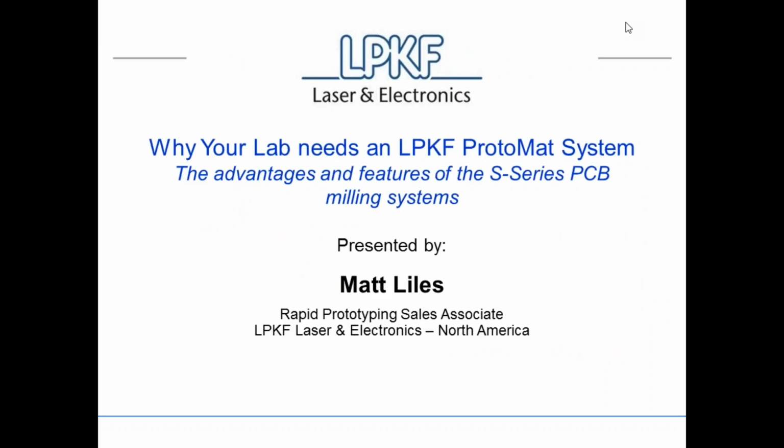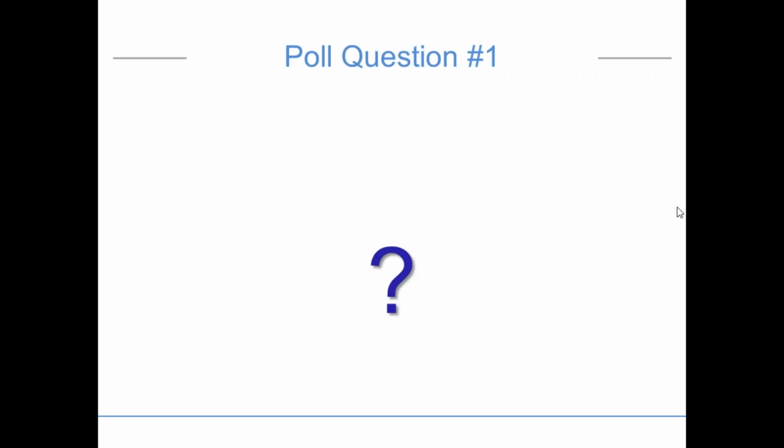Before we get started, we're going to ask a question to the audience just to get a feel for where everyone is at. Our question is, how long does it take your board to go from design to prototype, or from your computer and back from the board house?